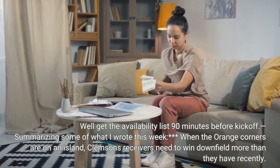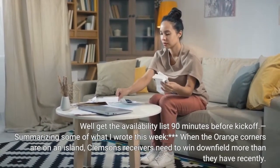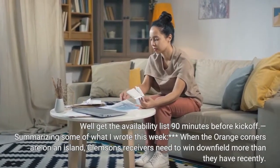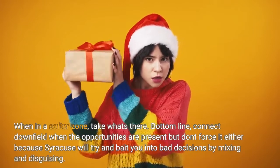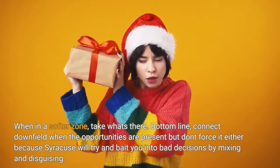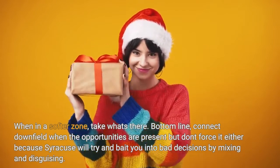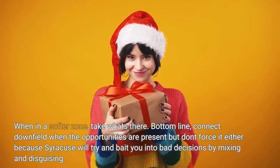Summarizing some of what I wrote this week: when the orange corners are on an island, Clemson's receivers need to win downfield more than they have recently. When in a softer zone, take what's there. Bottom line, connect downfield when the opportunities are present, but don't force it either, because Syracuse will try and bait you into bad decisions by mixing and disguising.